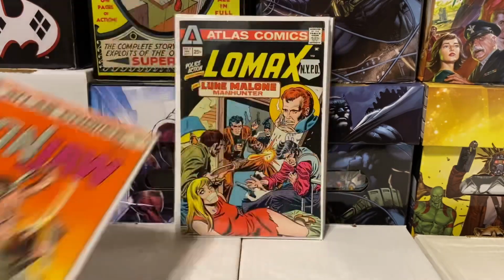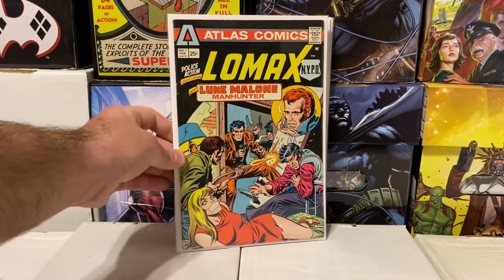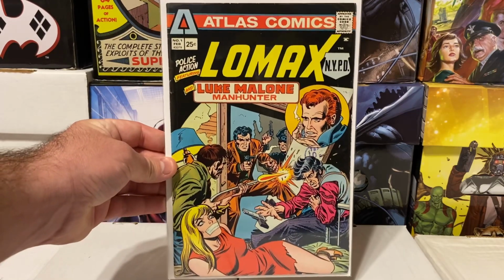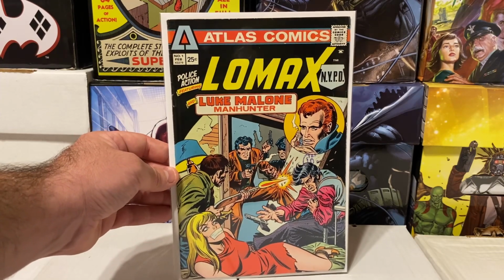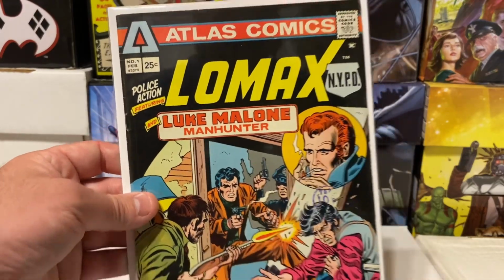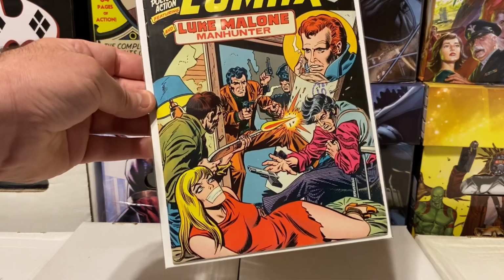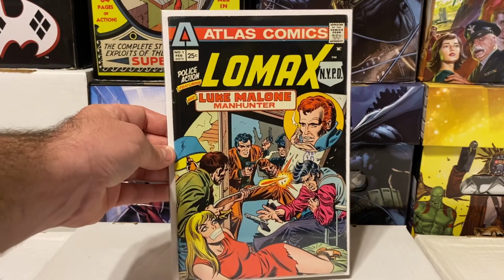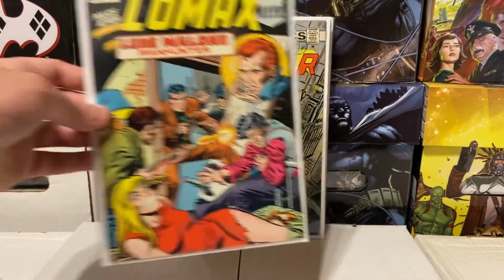I love these Atlas comics. As you see, I have some more. We have Police Action featuring Lomax, issue number 1. This is the first appearance of Lomax, also the first appearance of Luke Malone Manhunter. Pretty decent condition. Got a couple spine ticks. Little bondage cover. Kind of crazy looking cover. First appearance, Atlas book. Happy to find that one.